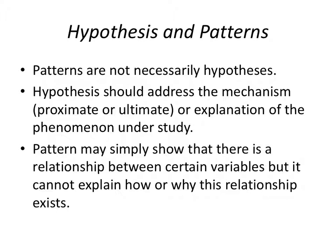Of course, the hypothesis has to address whether it's an ultimate mechanism or proximate mechanism, either one. The pattern may simply show that there's a relationship between certain variables. Let's say you really don't know what's going on, and you collect a bunch of data and you see what is correlated with each other, and then you can maybe start to think about how that system might work and what the actual mechanisms behind it are.